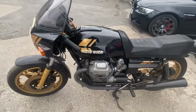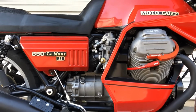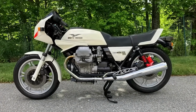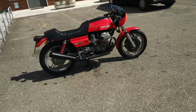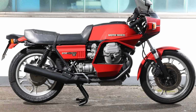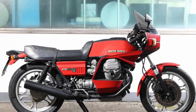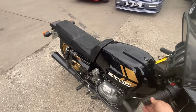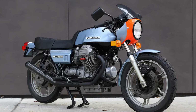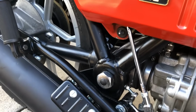The Le Mans 850 had a unique power delivery that felt raw and responsive without ever being out of control. Riders loved the way this bike pulled hard in every gear, especially when cruising along open roads. The aerodynamic half-fairing was not just for looks, it gave the bike a wind-cutting edge that made high-speed touring feel stable and focused. Combined with Moto Guzzi's signature shaft drive system, the Le Mans offered smooth power transfer with almost no maintenance, making it ideal for riders who wanted speed without constant wrenching.